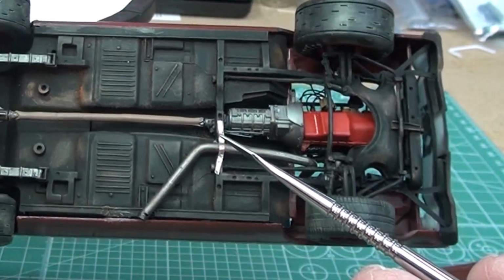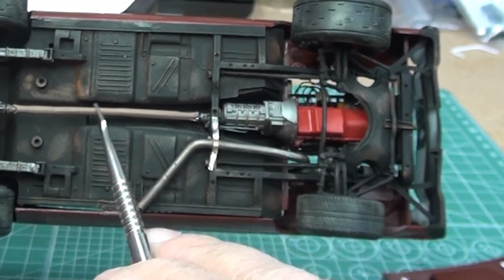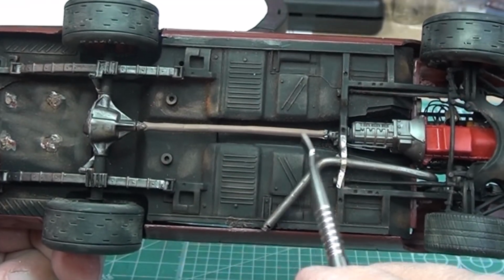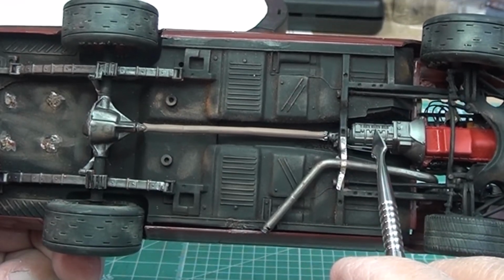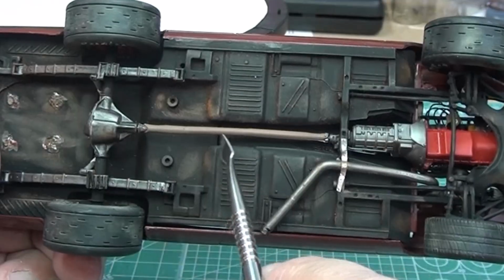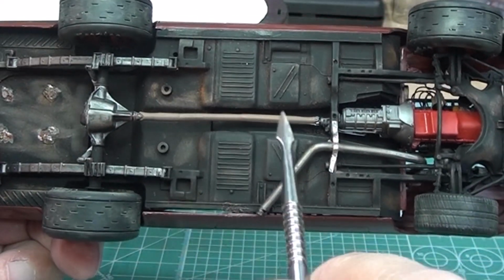I know it's hard to see on camera, but I actually have that pretty well dirtied up too, and a little bit of rust on it. So that's that. And then I had to lengthen the drive shaft. The drive shaft was about 7 millimeters short because of this Slant 6 engine. The transmission on this is a lot shorter than the engine that comes with this car. So I cut the drive shaft and added about a 7 millimeter piece in there to lengthen it. So that's the underside.